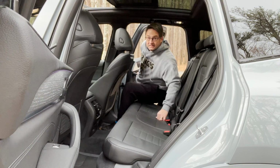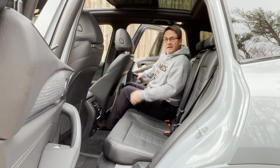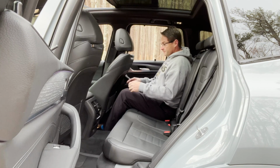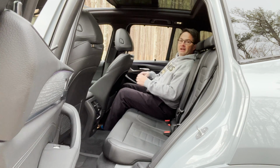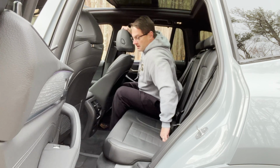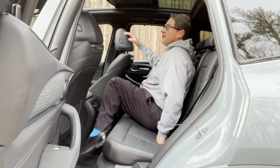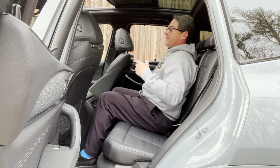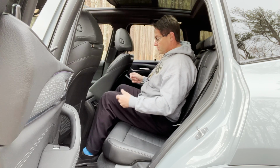Let's see how much backseat passenger space we have. This is with the seat more back. I'm still very comfortable though. I like this a lot. And I'm 5'8". I'm reclined right now, but look at all my room. And if you notice, just by the lighting that's coming in from that panoramic roof, it really opens things up and feels more inviting to backseat passengers. So I'm a big fan.